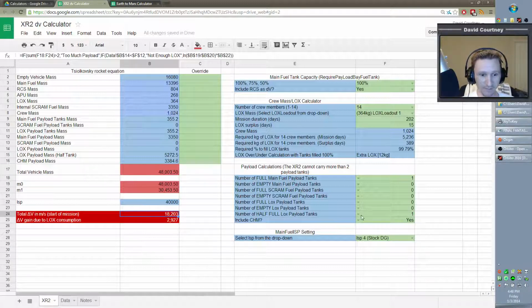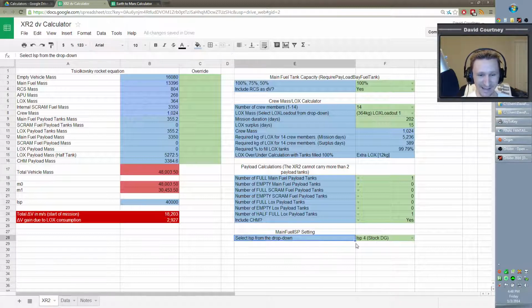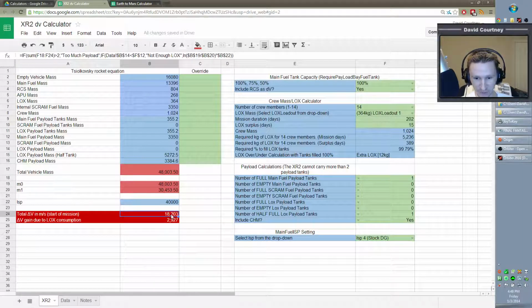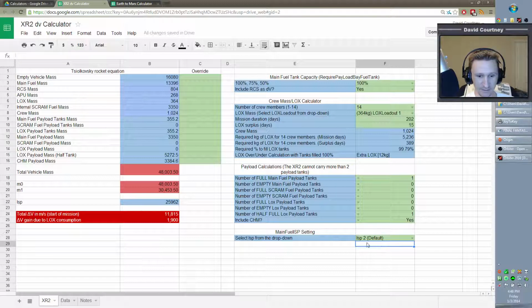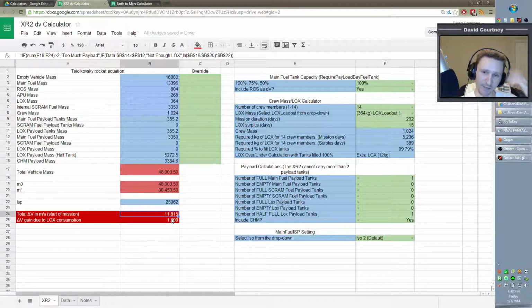So it's very important not to forget to say whether or not you're carrying something else. I had the ISP setting wrong because this was set for something else that I was doing. This is going to change that number significantly. So the ISP setting is default, and that dropped our DV all the way down to 11.8, which I wasn't even thinking about what the number was before. But yeah, this is normally what you would see.